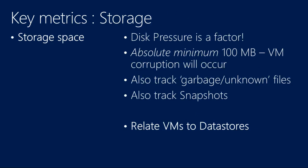Storage. As Ray said, storage is where we find a lot of bottlenecks, configuration problems, performance problems. The back-end storage, virtualization leans on that very heavily. Storage space, you definitely have to watch that. Remember the disk pressure metric, be proactive about how you're overcommitting storage.